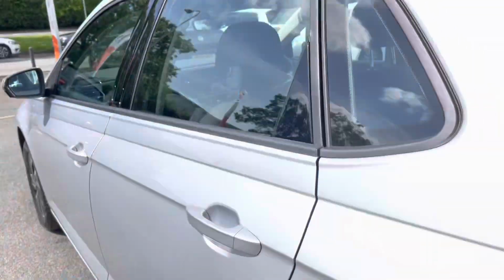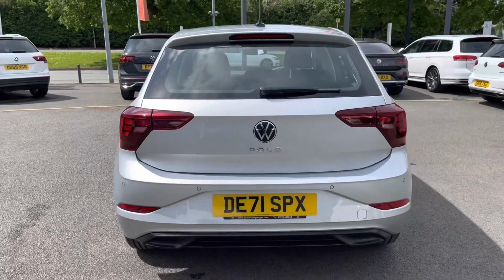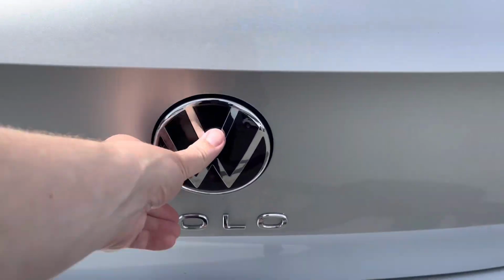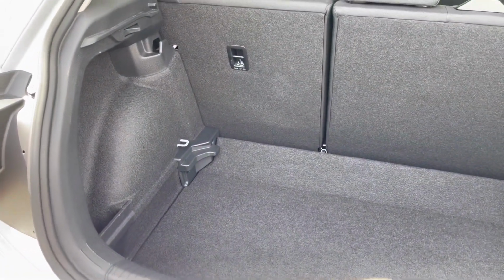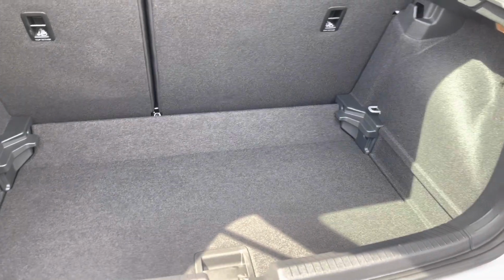You do get front and rear parking sensors standard on this car as well, to make it nice and easy to park up, so you've got total peace of mind there. And just jumping into the boot, you've got a generous amount of boot space on offer as well, with the adjustable boot floor currently in its lowest setting. You've got 60/40 split folding seats as well to provide even more room for luggage such as suitcases or any golf clubs there.